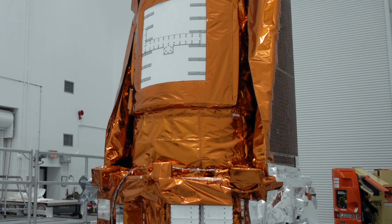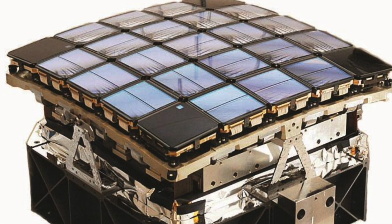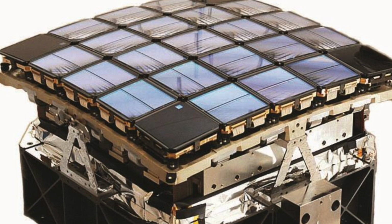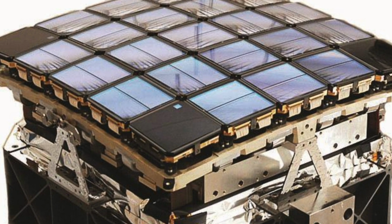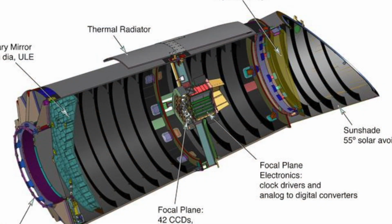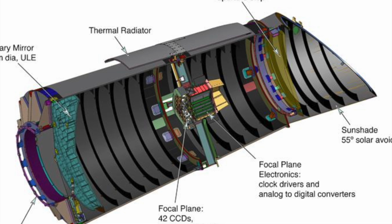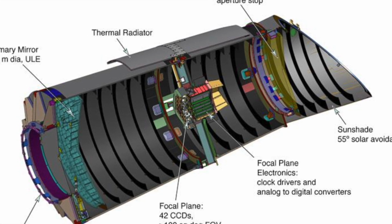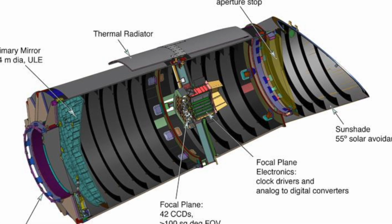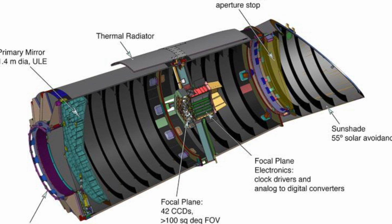2,291 pounds, and features a Schmidt camera with a 0.95 meter, 37.4 in, front corrector plate feeding a 1.4 meter, 55 in, primary mirror. At the time of its launch, this was the largest mirror on any telescope outside Earth's orbit. The telescope has a field of view of 115 deg2, equivalent to the size of one's fist held at arm's length, with 105 deg2 of science quality and less than 11% vignetting.